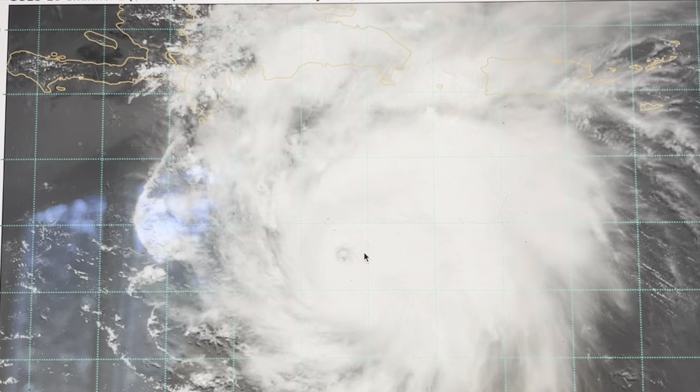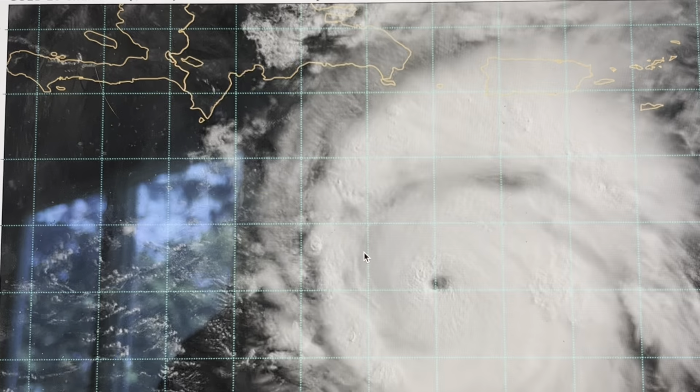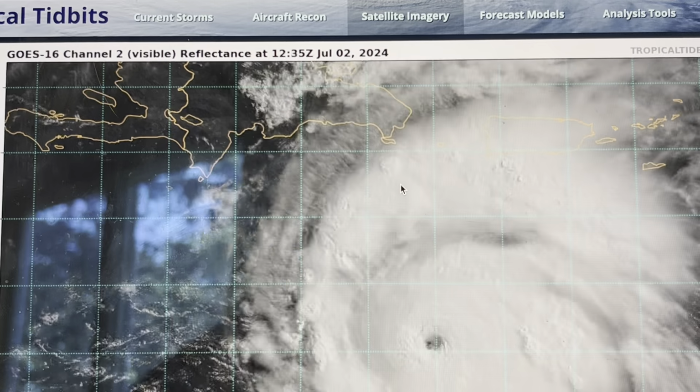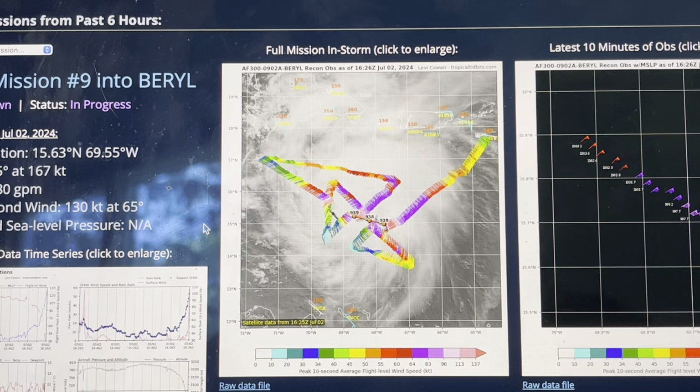But still, especially for Jamaica, they should be expecting a major hurricane landfall, and regardless, major hurricane impacts tomorrow. So really make sure that you are prepared. Now let's take a look at what Recon has found today.